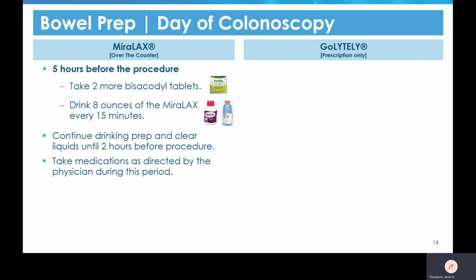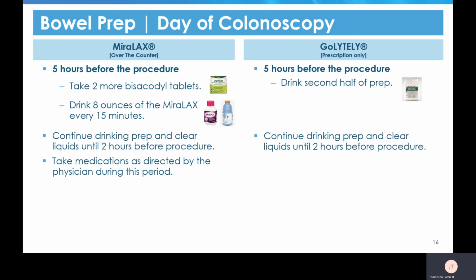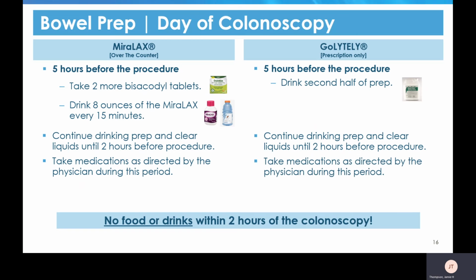Also take medications as directed by the physician during this period. For Go Lightly, again, it's a similar process. 5 hours before the procedure, drink the second half of the prep. Continue drinking the prep and clear liquids until 2 hours before the procedure. Take medications as directed by the physician during this period. Remember, no food or drinks within 2 hours of the colonoscopy.